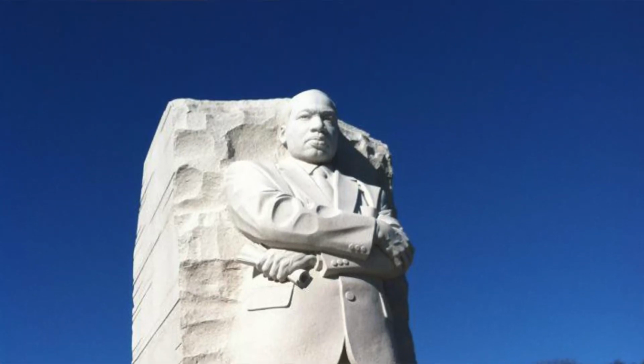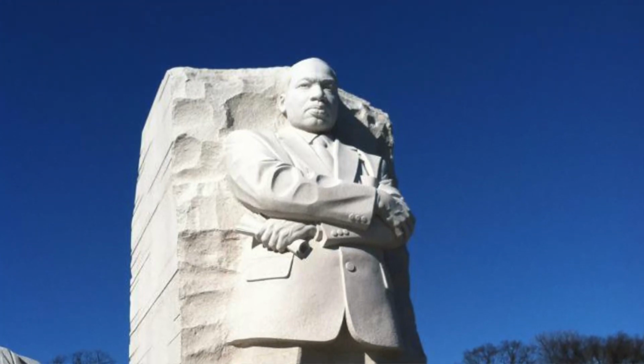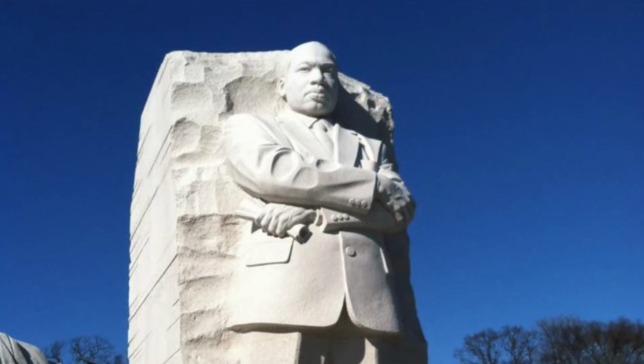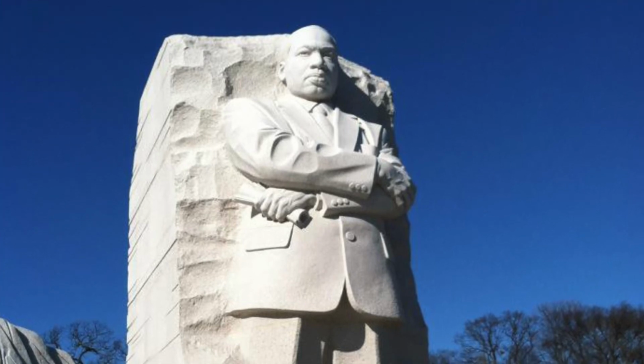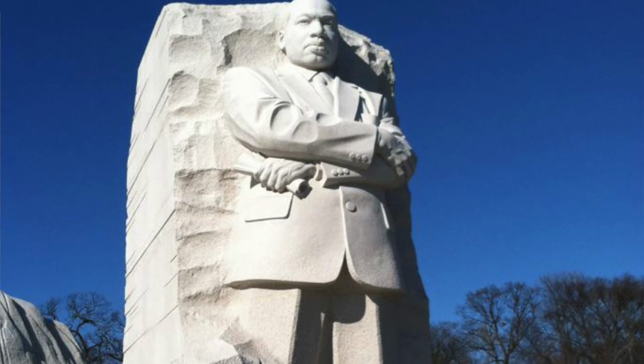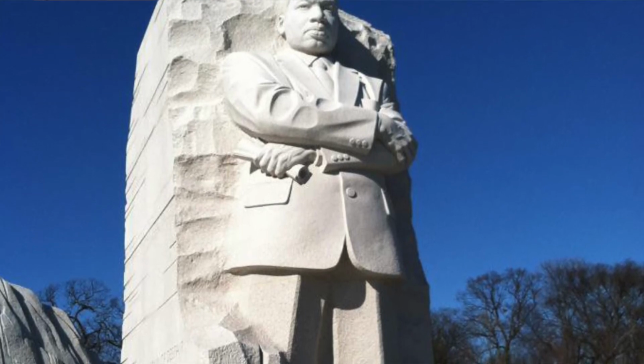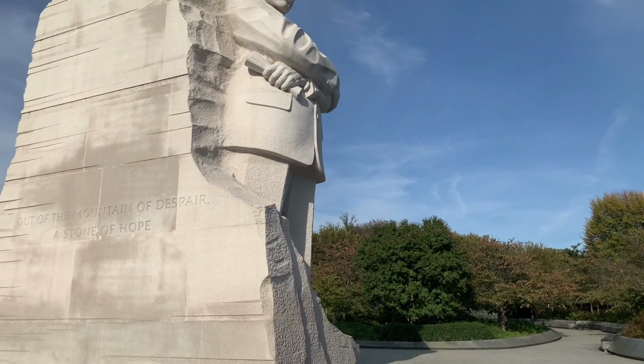But as you continue down, you're going to notice that the carving gets a little less detailed and it's actually left unfinished. The unfinished carving is a reminder that in 1968, at the young age of 39, King's life and work end with his assassination in Tennessee. So the unfinished life, the unfinished dream, the unfinished carving.